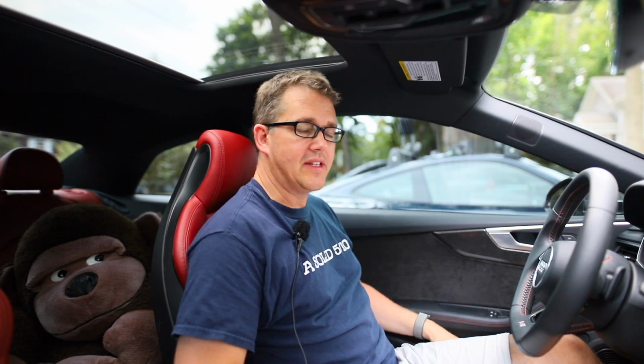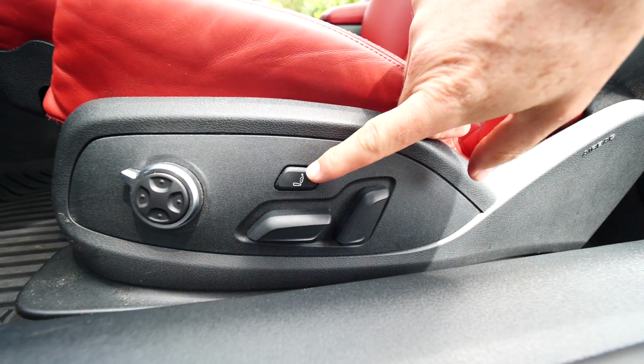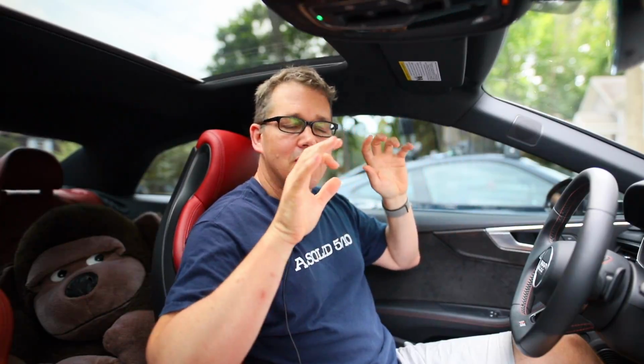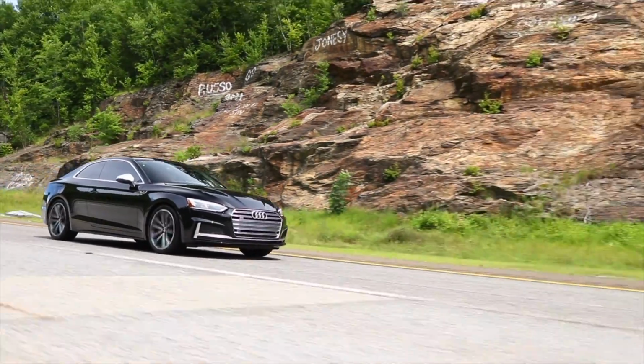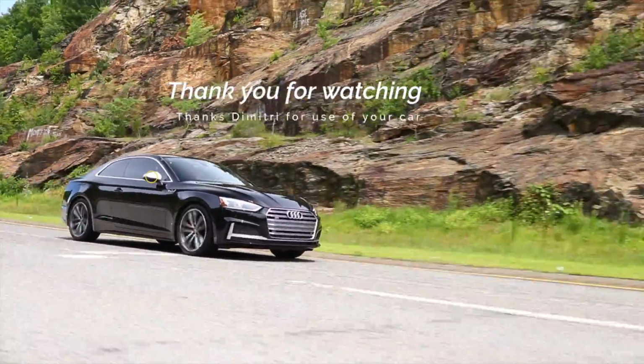The seats are pretty supportive. They're not too hugging. Once again, this car is more about comfort than sport, and the seats certainly reflect that as well. Very comfortable seats, including a little button down here, which turns on the massage feature. I'm always a big fan of the massage seats, even if there's no option for a happy ending. Just a beautiful, smooth machine, this S5. I really enjoy driving it. With plenty of power, I could drive this car all day long.